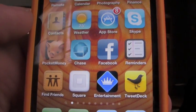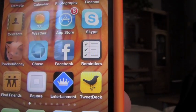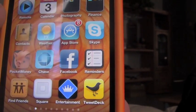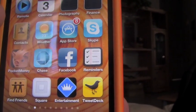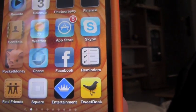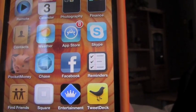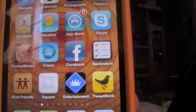The next one is with Chase Bank, followed by Facebook, followed by Reminders. Reminders is awesome, guys. Reminders you can type in a reminder and you can actually do a geofence around locations. Like when I came home last night after running errands, I had a reminder to give my wife back her credit card. And when I pulled into the house, it alerted me, give your wife back her credit card. That's really kind of cool.